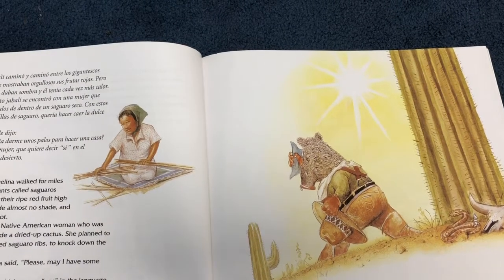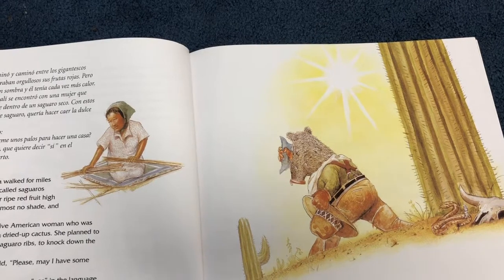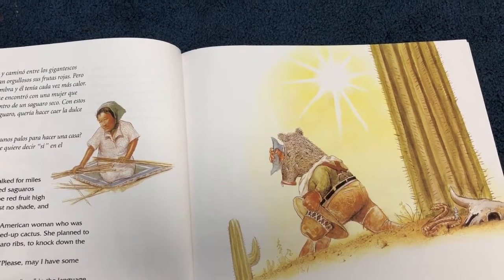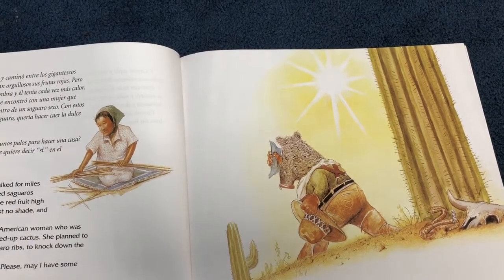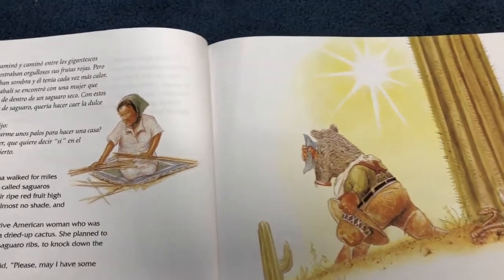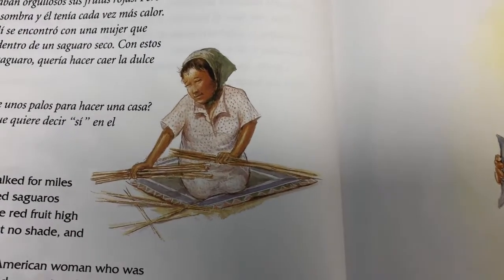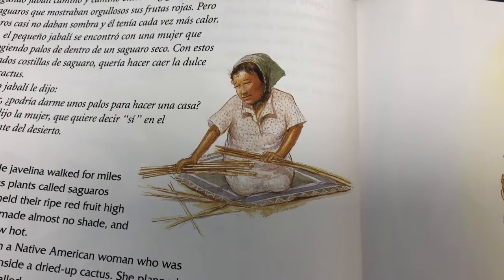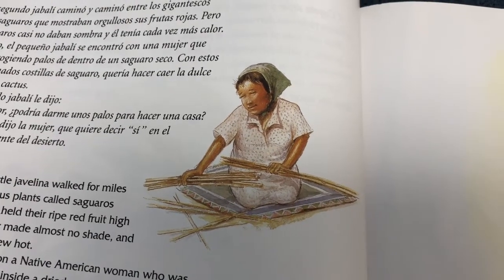The second little javalina walked for miles along giant cactus plants called saguaros. They held their ripe red fruit high in the sky, but they made almost no shade, and the little javalina grew hot. Then he came upon a Native American woman who was gathering sticks from inside a dried-up cactus. She planned to use these long sticks, called saguaro ribs, to knock down the sweet cactus fruit.